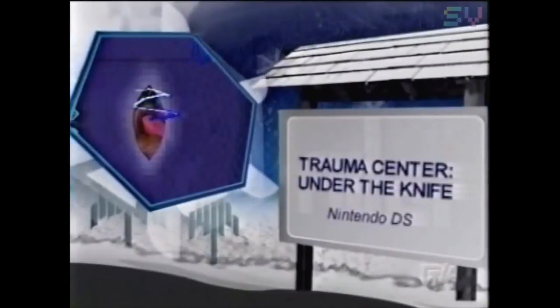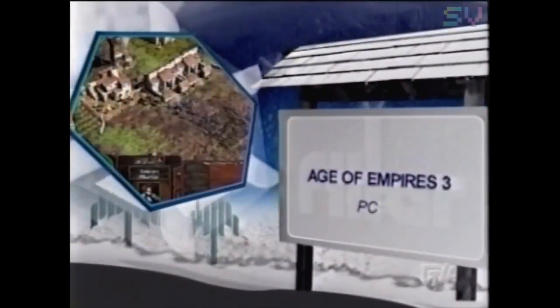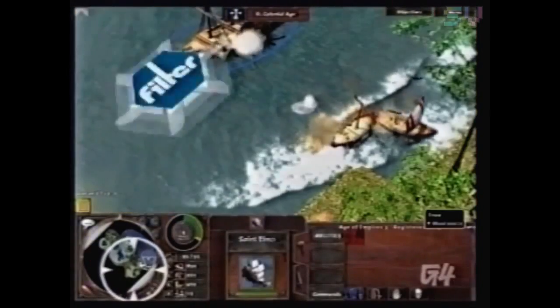We went under the knife to check out the new Trauma Center DS game. And we saw the third sequel to the age-old Age of Empires franchise.